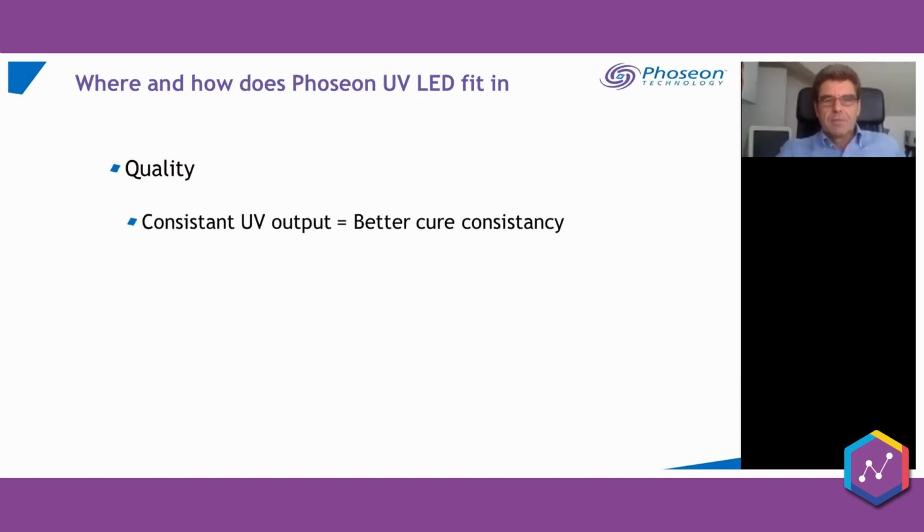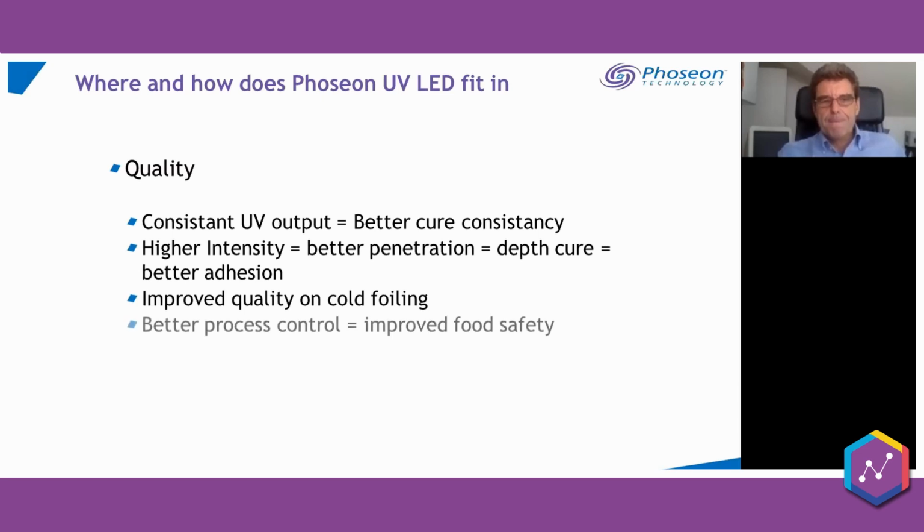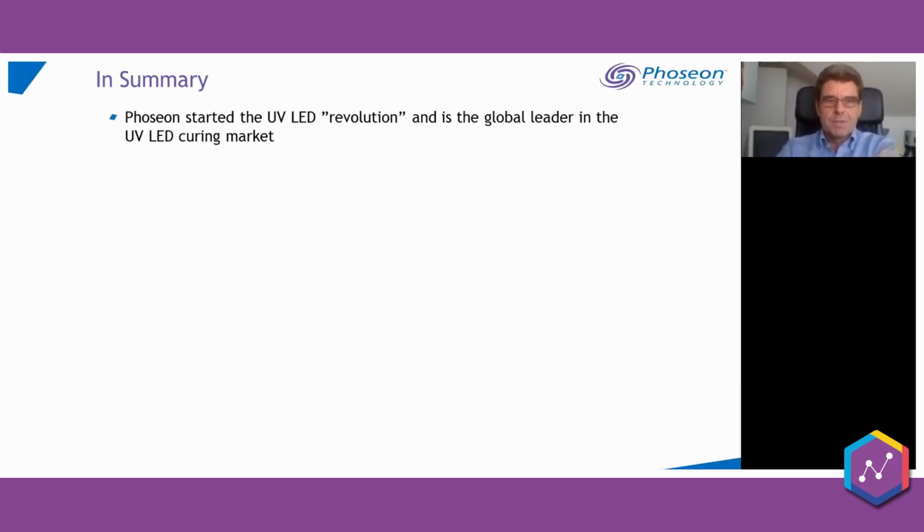So again, for the curing process, you have a consistent UV output, so it's a better and consistent cure. It's a higher intensity. You can have a better penetration, a better depth cure, and a better adhesion on your substrates. It delivers an improved quality on cold foiling process due to the better penetration again. And you have better process control, which allows the converter to have better control for their food safety products. Then again, not emitting direct infrared on the substrate, you have a better control over your substrate. So no flexibility issues on the press.